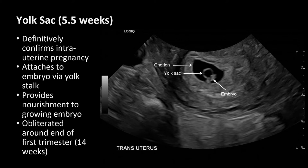As the pregnancy continues for a few more days, the yolk sac becomes visible at 5.5 weeks. The yolk sac is a structure that forms outside the embryo and attaches to the midgut of the embryo via a structure known as the yolk stalk, aka the vitelline duct. The yolk sac nourishes the growing embryo. It is obliterated by weeks 14 to 16 of pregnancy, around the end of the first trimester. The presence of a yolk sac definitively confirms an intrauterine pregnancy.